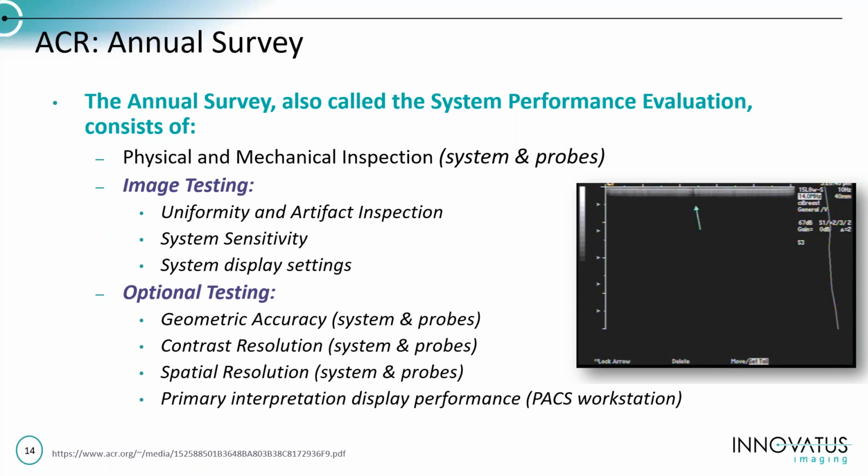And then the system display settings. So when you go in to look at an ultrasound system, is the system display set correctly? And the system display, you typically have a contrast and brightness setting. That was on the old CRTs. On the new LCD and LED screens, you have similar settings. You want to make sure that you have a nice black background.